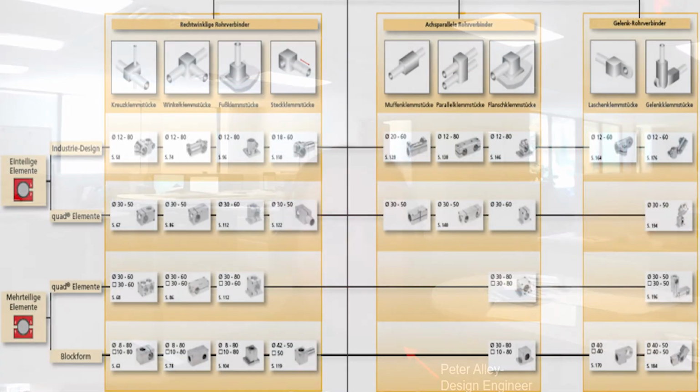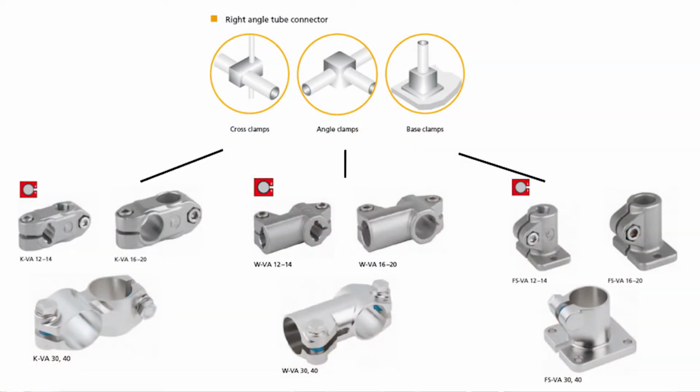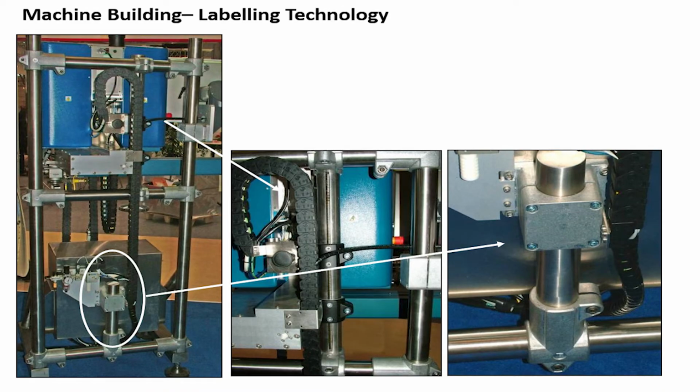Our mid tier, which is where we have the most flexibility, are made out of aluminum and can support hundreds of pounds, depending on the clamp and the application. Then we also have the robust line, which are made out of stainless steel and in some cases can support thousands of pounds. Okay. Yeah, very good.